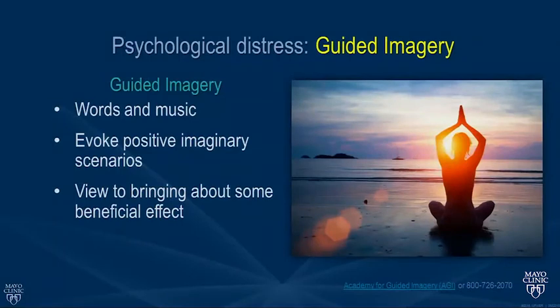Another mind-body therapy for psychological distress is guided imagery. It's the use of words and music to evoke positive imaginary scenarios. So many people will imagine a beach or a pretty sunset. I personally will imagine sitting on the back porch, listening to a deafening thunderstorm with a glass of wine and a chocolate truffle, but you have to get creative with these sort of things.